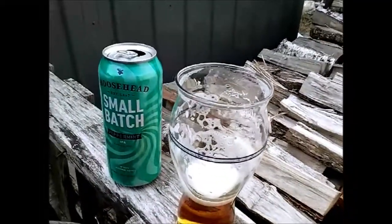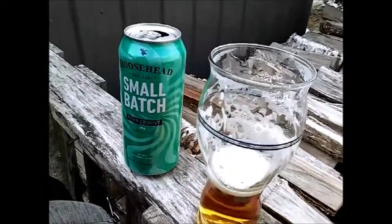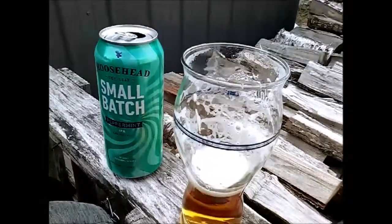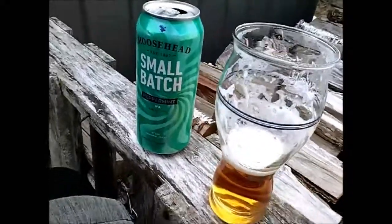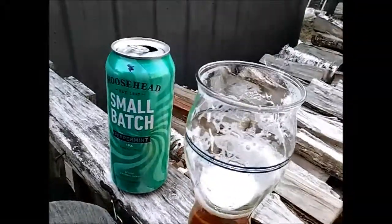Yeah, just getting mint in the back of the throat with the bitterness. It's not unpleasant. I'm not going to say it's super tasty or anything, but I don't hate it. So, as an IPA, style-wise, kind of hits the marks, but it's not really all there.